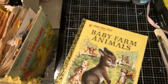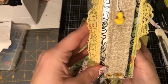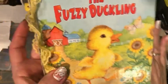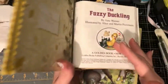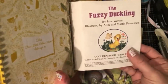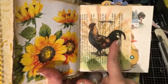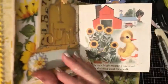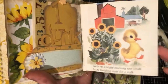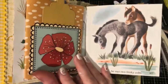I'll show you one of my other ones that I've made. I did separate the spine, but the golden spine is still in there, and that to me keeps it a little more like a little golden book. Now, if you have a hard time cutting up books, I get it, I understand. I did keep the story intact of all of my little golden books. I like to do that. And this one was the Book of the Fuzzy Duckling. I just added some scrapbook paper throughout, some pages with napkins, and some stenciling. And then there's tags, and this book is all about counting the animals. So I added some little ephemera that will help count the animals, and I like to play off the pages and the illustrations.